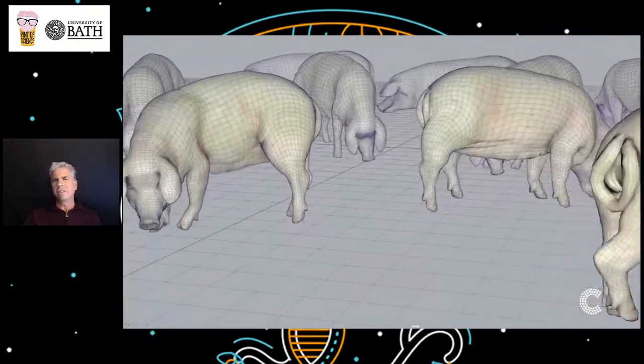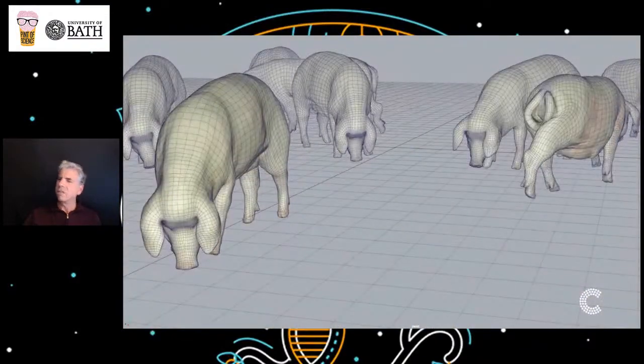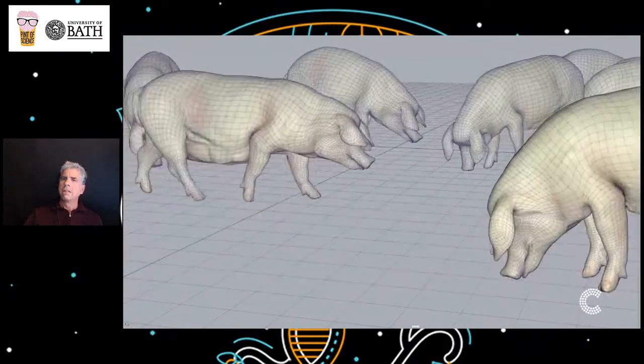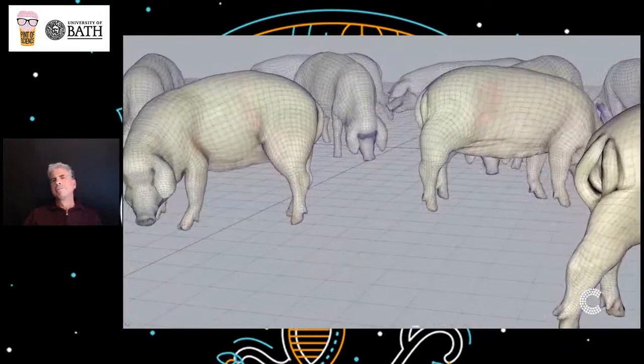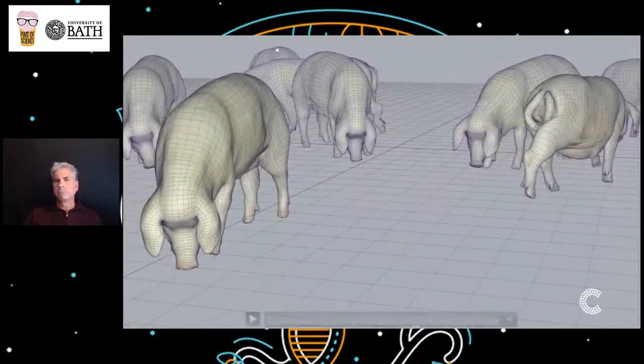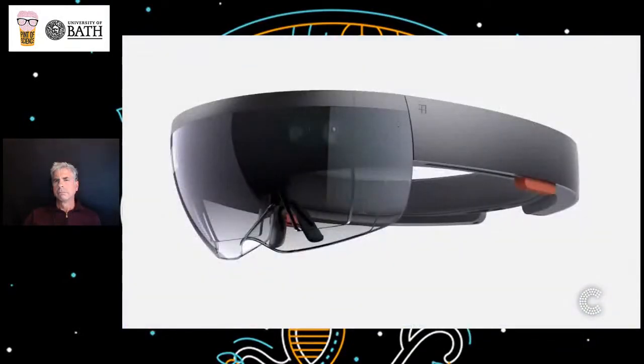I mean, the device is slightly limited in that the screens are fairly narrow. But I think the newer one is a bit better than that. And then there's an audio device here which will give you the pig sounds.